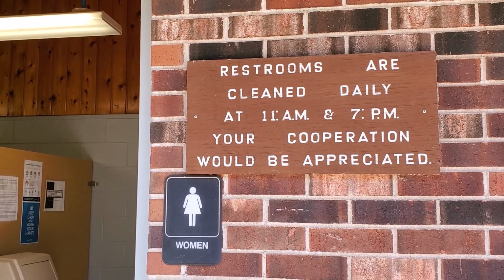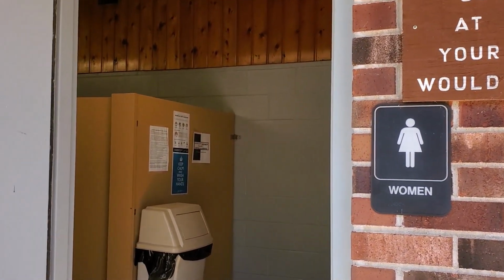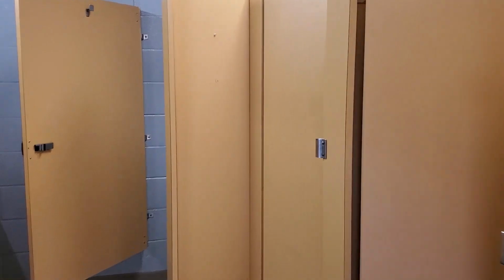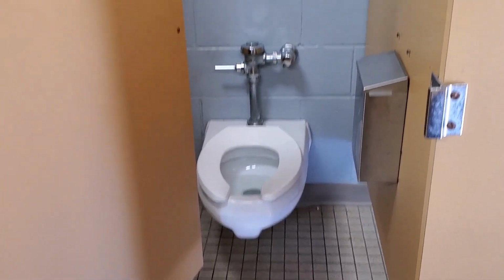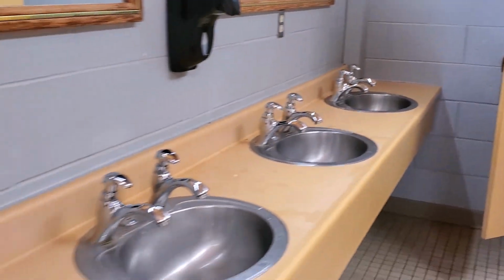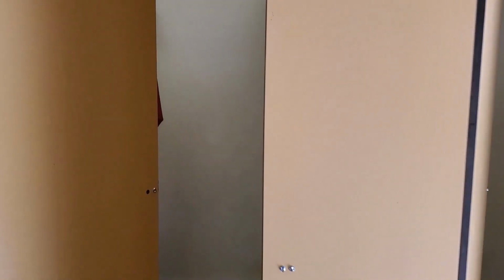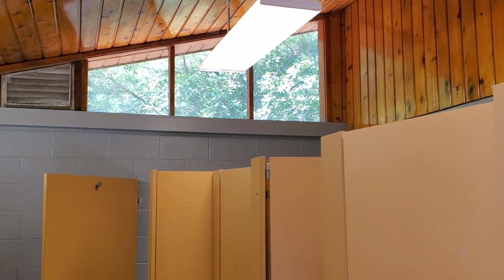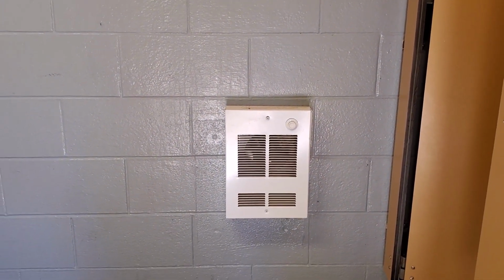This is the women's bathroom at the Hancock Recreation Campground, and it's cleaned during the day, just kind of ongoing. And you come in, there are 4 toilet stalls, and you can see they're pretty clean. And then you've got 4 sinks, a hand dryer, and then there are 3 shower stalls. If you go in, there's a little bench, and then the shower. Back out here. And you can see there's a little bit of natural light up top, plus you have the fluorescent lights. And in the winter or the colder days, there is a heater there on the wall.